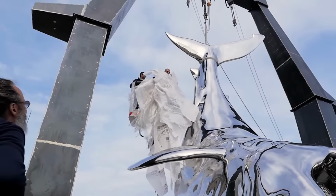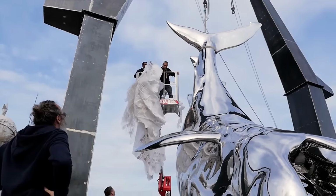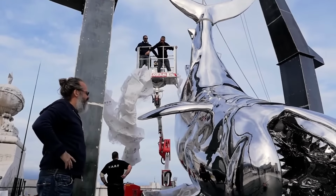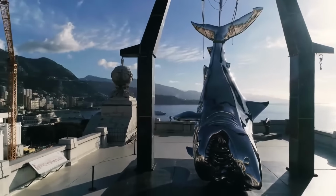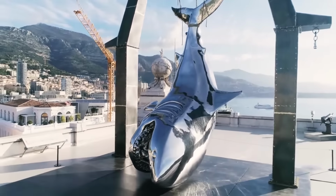The other rather spectacular work was Who Should Be Scared?, which is a giant stainless steel shark. It was installed on the terrace and suspended from a slightly rusty metal beam like a fishing trophy. That was the first time at the museum that I'd heard the public arriving on the terrace and saying, "Wow." That was very satisfying.